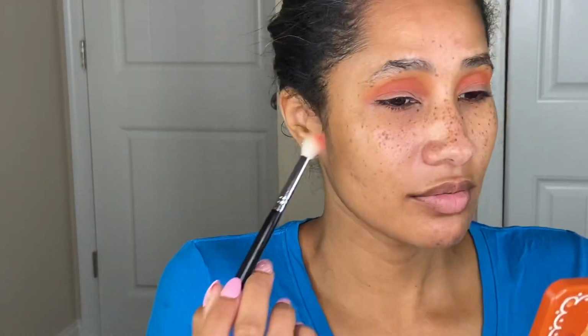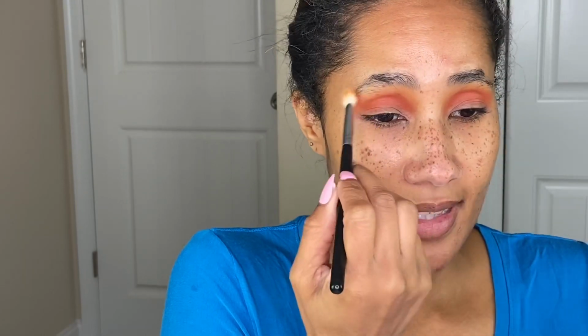Ooh, this is pretty, y'all. Oh, I'm loving this. This extra spicy color is just fire. Going back in with the original brush that I had, not adding any extra product, but using it to just blend out the edges of this extra spicy color.